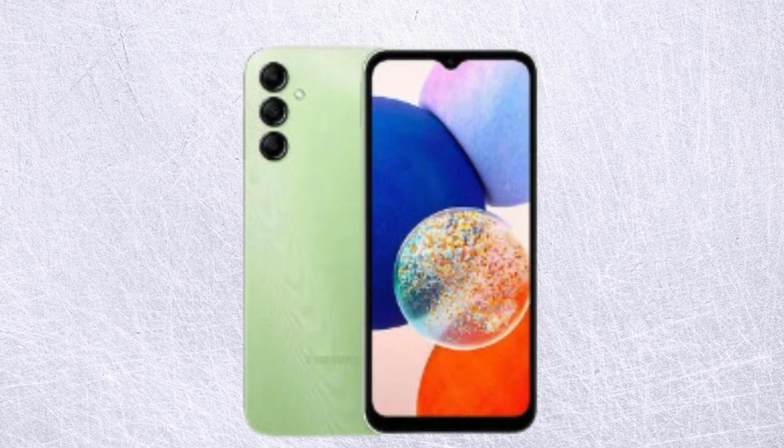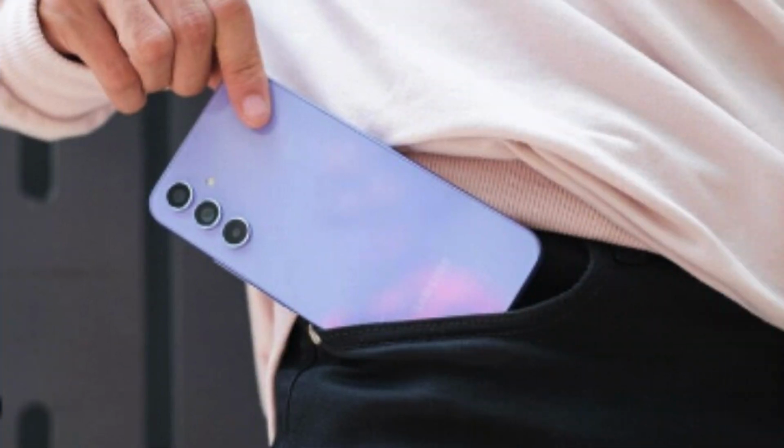5G, the future of connectivity. One of the standout features of the Galaxy A25 5G is its inclusion of, you guessed it, 5G connectivity. As 5G networks roll out more broadly, you'll be ready to experience the lightning-fast speeds, reduced lag times, and greater reliability that this next-generation tech promises. Get ready for downloads in a blink of an eye, seamless online gaming, and crystal-clear video calls.